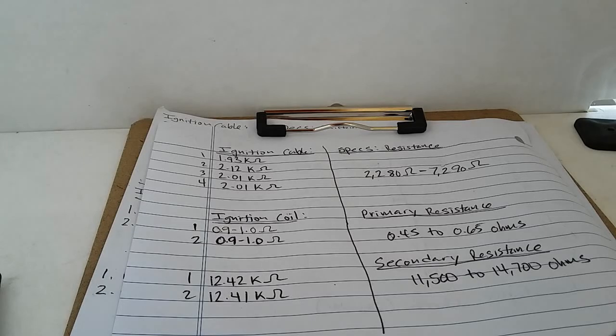Our spec is between 11.5 to 14.7 kilo ohms, which is within spec. Number 2 gave us about 12.41 kilo ohms. That's also between 11.5 to 14.7 kilo ohms. So far our secondary is checking out good. Our primary is just a little bit above spec. In our ignition cable resistance, or just below our minimum of 2.2.